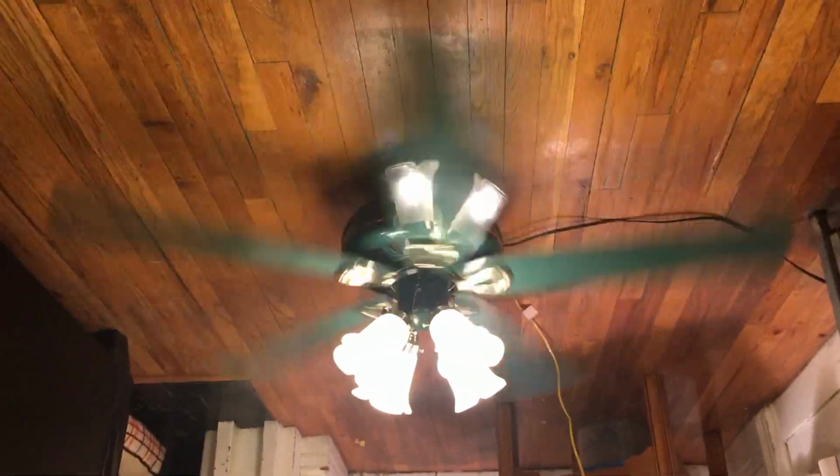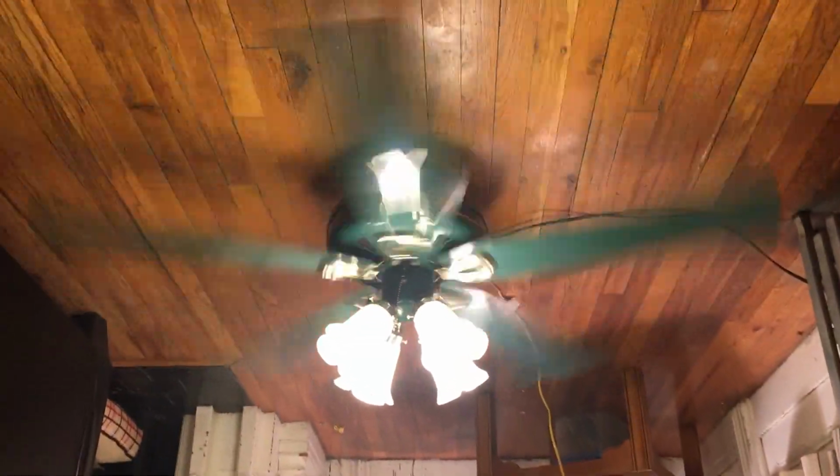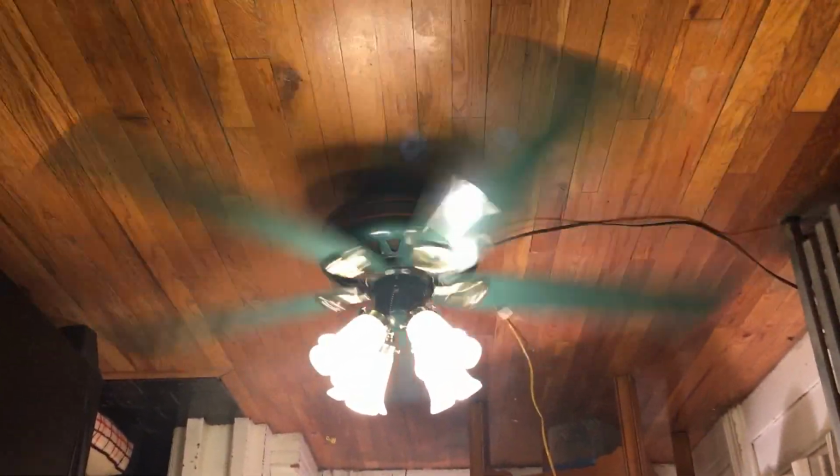Alright, maybe I'm going to go ahead and shut off the light. It would have been cool to see these in black and brass in Hunter Right at Home. I would have liked to see that. I'm not gonna try it, but don't worry. Well, I like the green finish a lot.